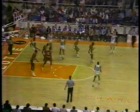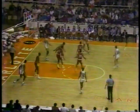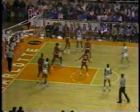Walker up court in a hurry. Now back to Harden. Good decision. You rarely see Kenny Walker make any mistakes. Try to force things, press the issue. If the shot isn't there, the play hasn't developed, he kicks it back out.